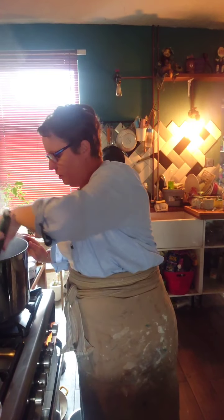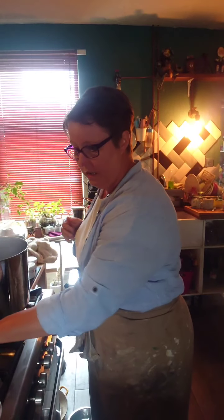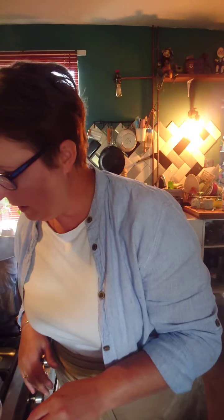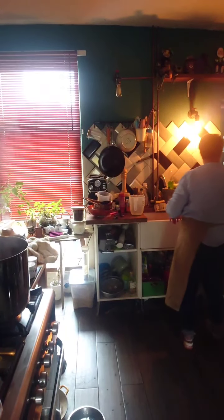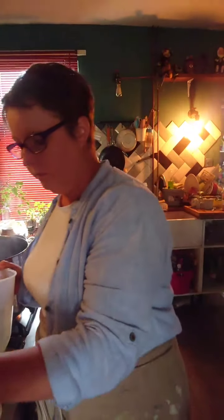What have we got? I'm just dyeing up some Vibrant Iris here. The locks are in the pot now. Hopefully they won't bleed into each other too much. I might have to take some of that water out actually. That's far too much water in there. I might try and do it this way.